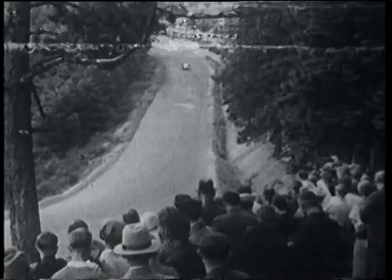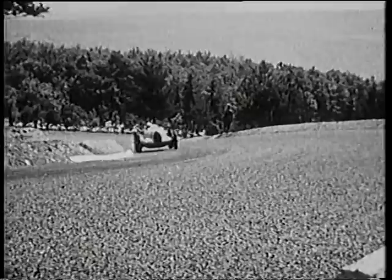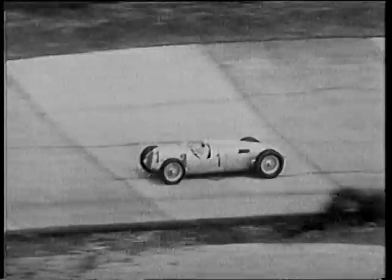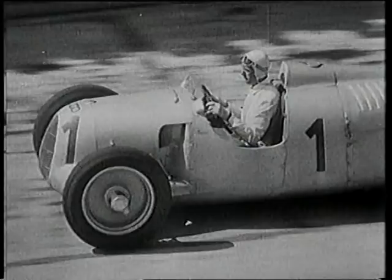But the day belongs to Rosemeyer. Auto Union avenge their defeats at Tripoli and Avus, and Bernd celebrates a unique hat-trick of victories at the Nürburgring. Truly, a ringmeister.